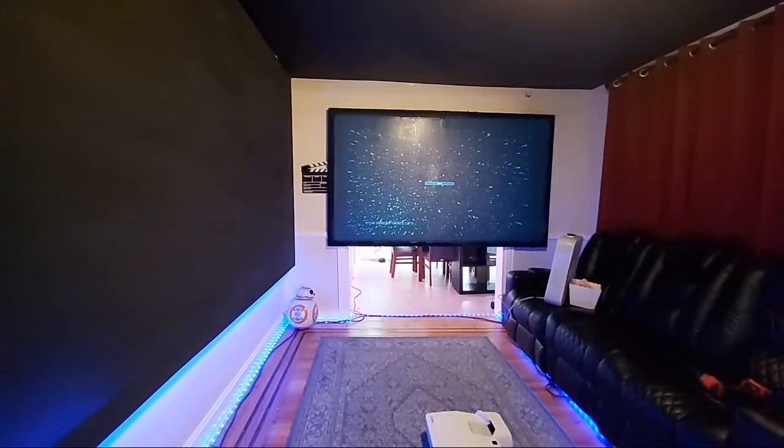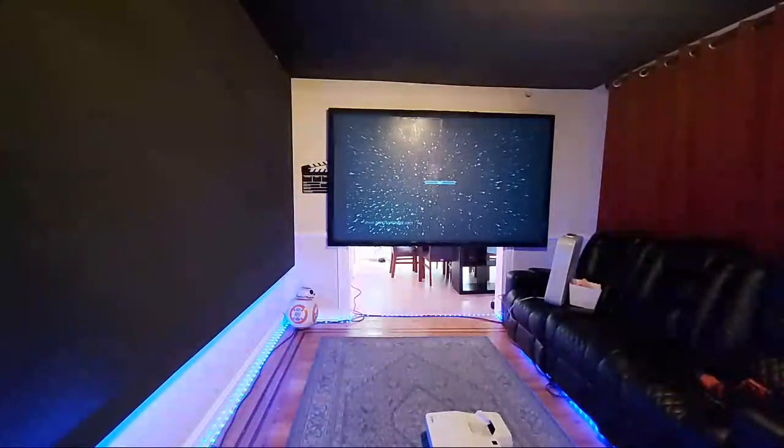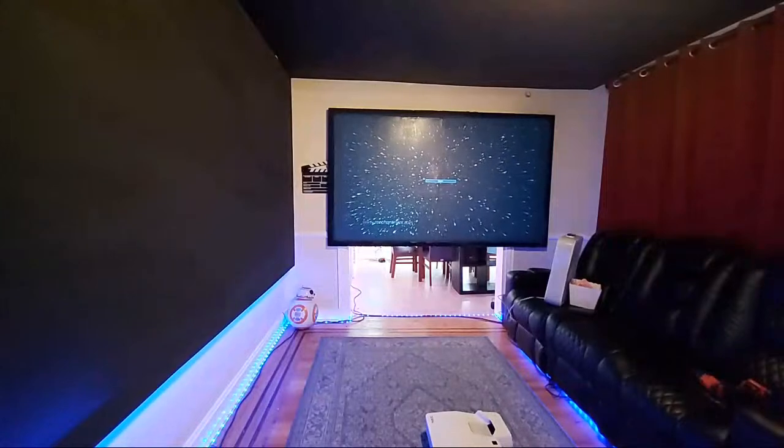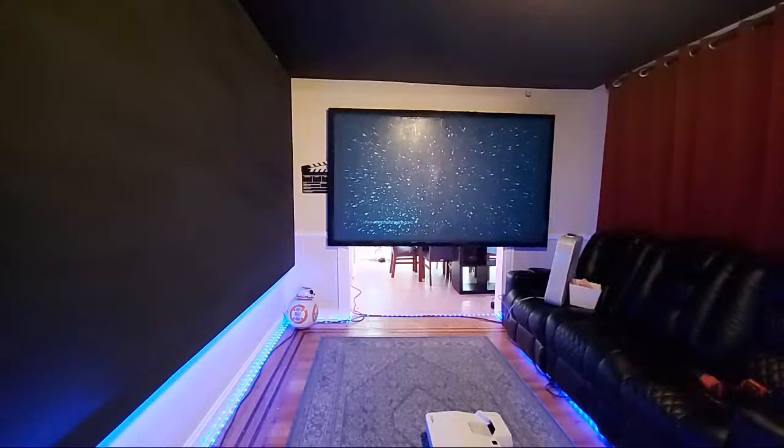Now, it's interesting that when I was watching Star Trek and Deep Space Nine and all them, I wanted to do it on a big screen, like a massive big screen, so I could feel like I was actually in outer space. Now I have these giant screens in the house, and I've already watched TV on them.